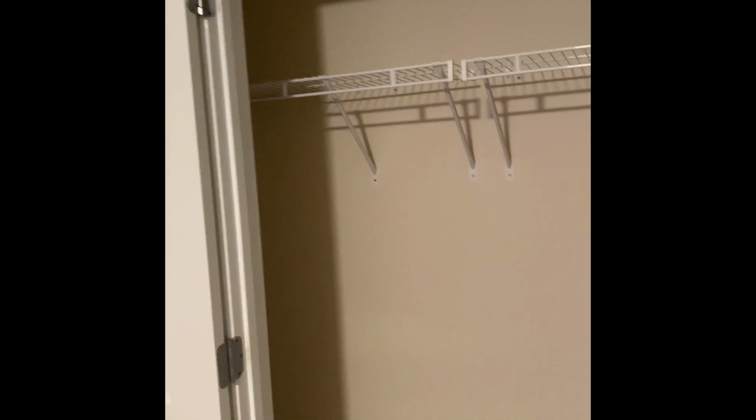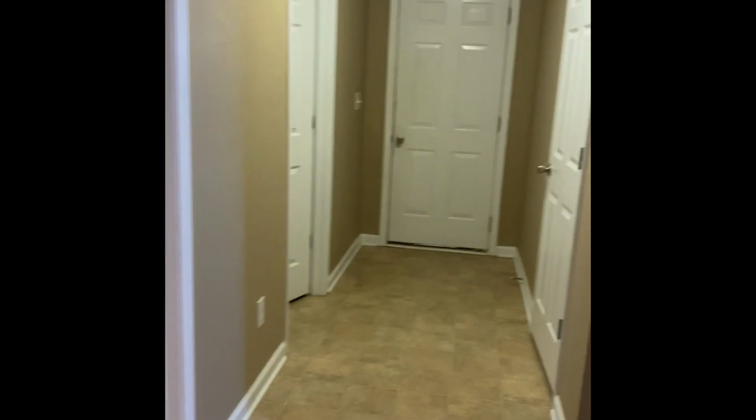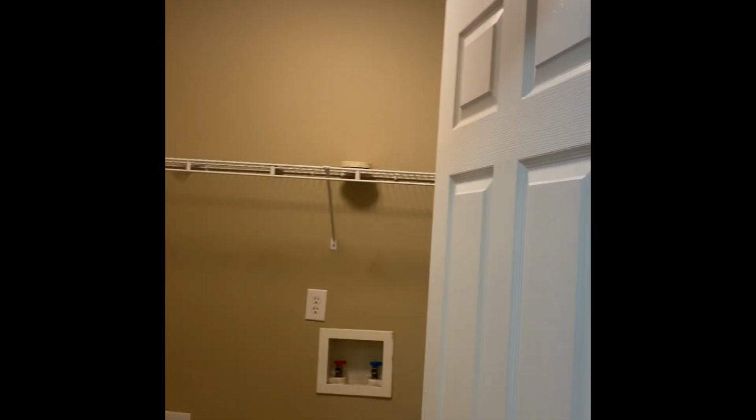Back to the front door, as you can see, on down the stairs to the terrace level. To the left, you have the 4th bedroom. The door in front of you leads to the 2-car garage. This door leads to the laundry room. And this door is just storage. There is a lot of storage in this home.